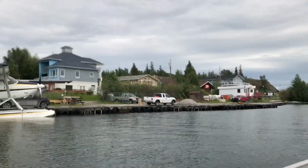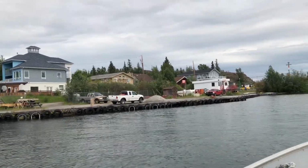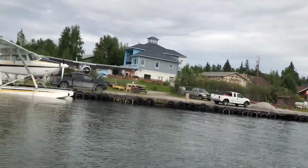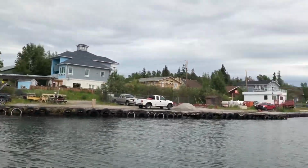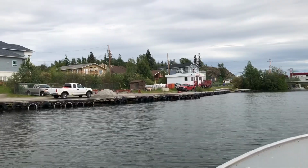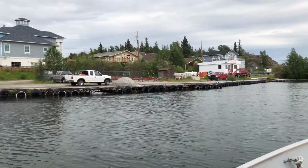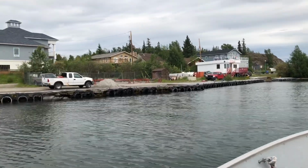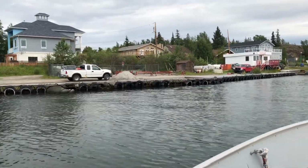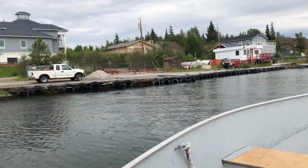If anybody watching here is a fan of the show Alone on the History Channel, this little place here with that little building there and these planes, Plumber's Lodge, this is actually where the base camp was for the show. So this is where I guess they had all the operations going and kind of coordinated everything, was probably from the little building here, at least in the latest season.